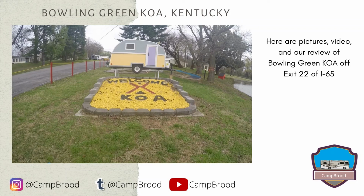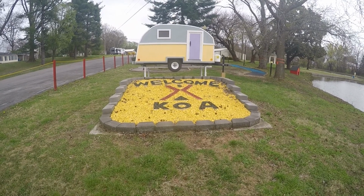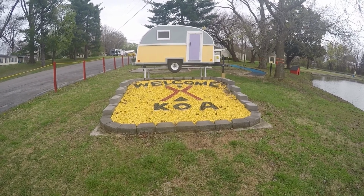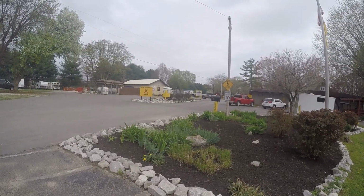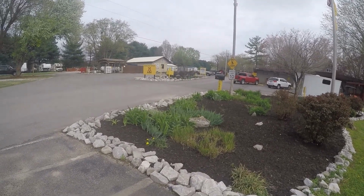Bowling Green is a nice halfway point between Michigan and Florida and is centrally located in many different ways. We stayed here overnight during spring break and would like to share our experience. Our brood really likes staying here. The last time we spent the night in Bowling Green, it was in a Wal-Mart parking lot. This is much better. As with most KOAs, it is conveniently located off I-65.